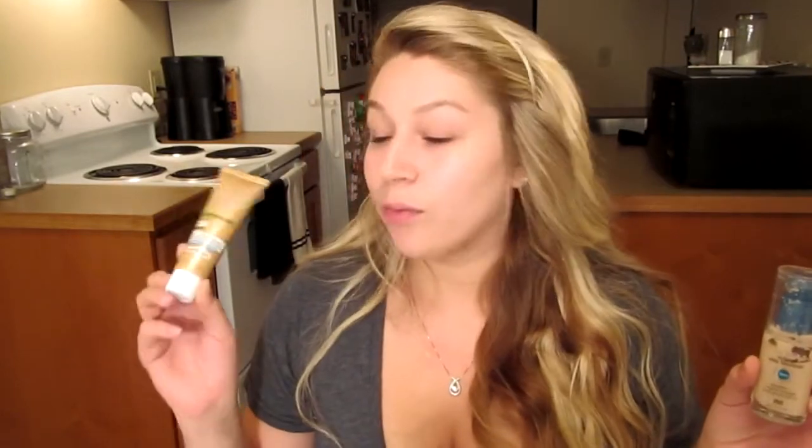Really love the staying power of this, and I really love the coverage of the BB cream. So I've been using these two together, and I stopped using this for a while, pretty much most of summer, just because I really liked the coverage and the SPF in this. But this also does have an SPF of 20 as well. This is a little bit easier to apply, but I definitely love them together.